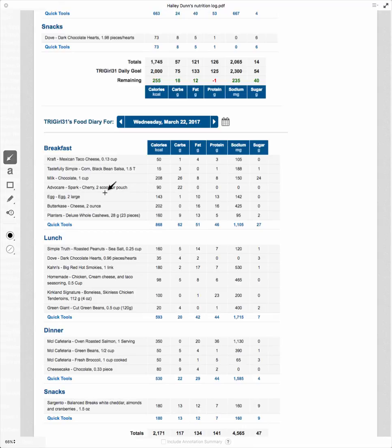And Advocare's Spark, like I said, I do believe that has artificial sweeteners. I'll bring you our healthy energy shot tomorrow. Whoa, Spark! I didn't know Spark had that many calories. I thought it was just an energy shot. Okay. Eggs, perfectly fine.